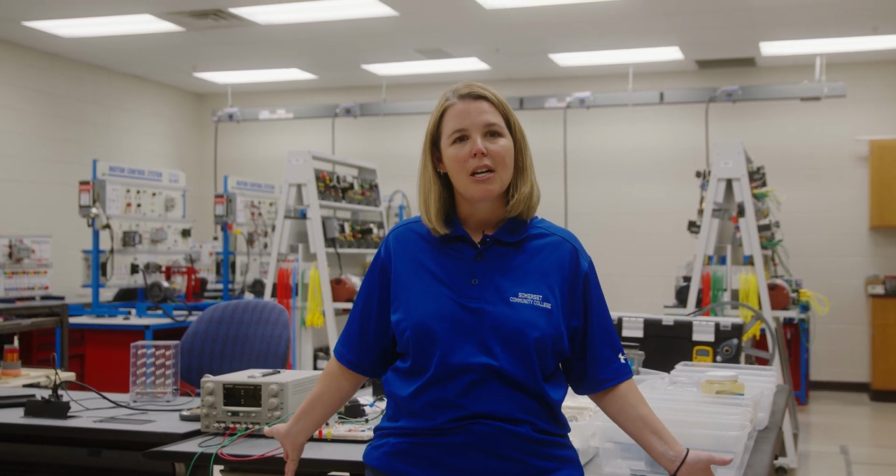We can print in polymer plastics, resins, metal, biodegradable materials. We even have a pancake printer and a chocolate printer. Now that's pretty cool. Just down the hall, we're now in our electrical, electronics, and engineering lab. Students are prepared for careers in electricity, offering 2 tracks, construction electrical and industrial electrician. The study of theory and the practice application in labs like this provide our students with a safe and extensive experience.